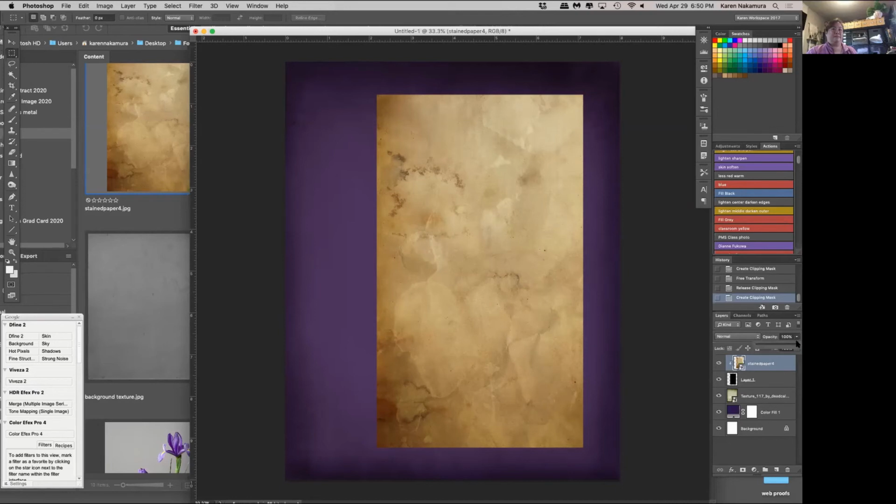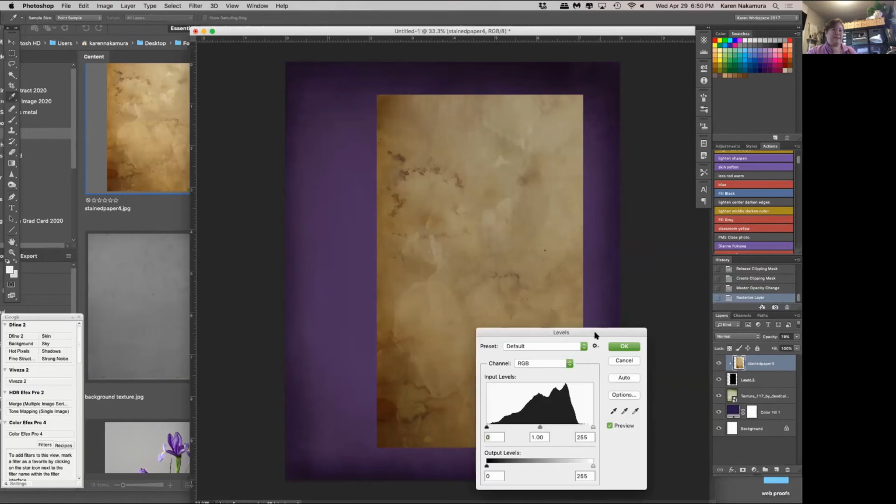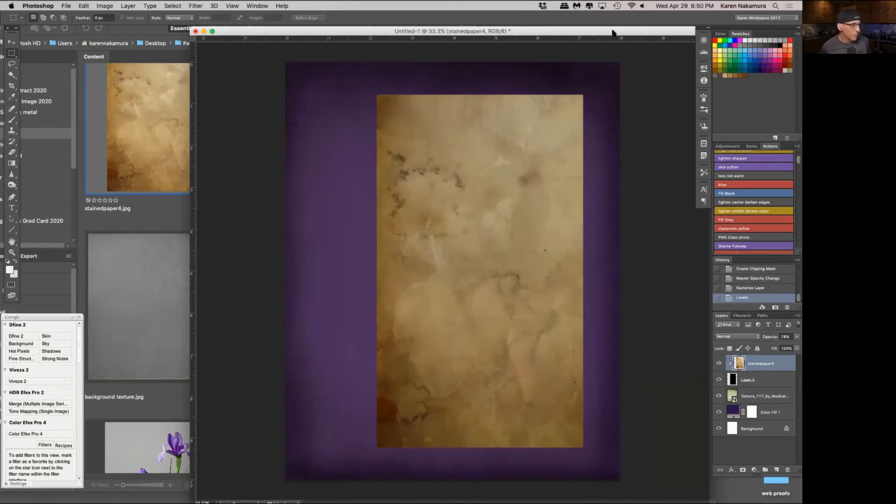Right, and I might bring down the opacity a little bit, and then if I have it the way I want to, then I rasterize. I do that a lot. I rasterize all the time. Sometimes just randomly I'll rasterize.